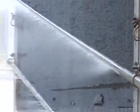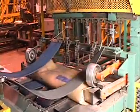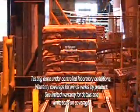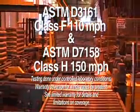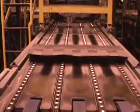Fundamentally, GAF Elk had advanced the life of the roof by increasing the shingle's strength and its ability to withstand rooftop stresses. In fact, the new advanced protection design performed so well that every one of GAF Elk's shingles has passed the ASTM Class F 110 miles per hour and Class H 150 miles per hour wind resistance tests, the two toughest wind resistance tests for any shingles, and a significant step forward for the industry in protecting consumers' homes.